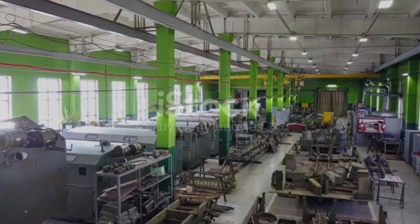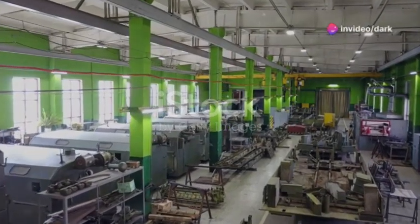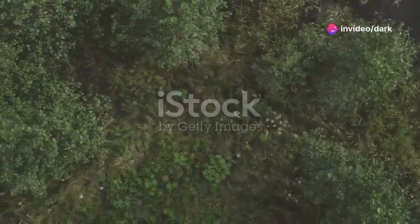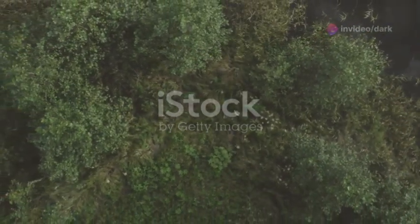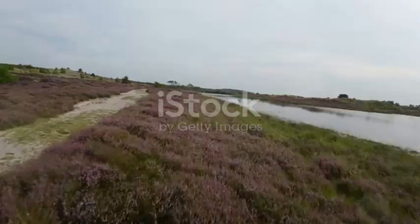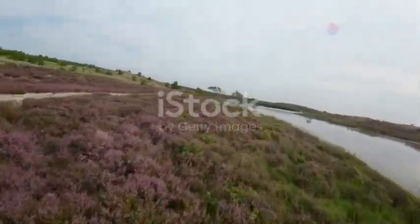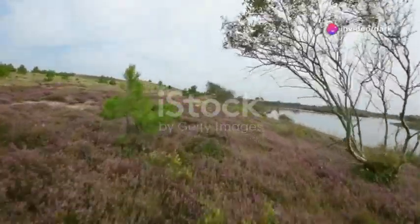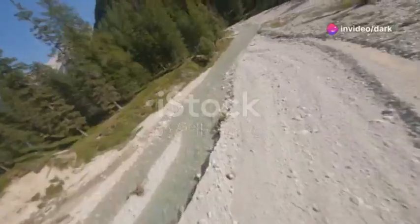Flying it was surprisingly easy. The controls are intuitive, and you quickly get a feel for how the drone responds. The controls are responsive, and the onboard computer helps with stability. It makes the whole experience smooth and enjoyable. I got to do some basic maneuvers, and it felt like I was in a futuristic video game. The responsiveness and agility of the Jetson One are impressive. The view from up there, absolutely breathtaking.